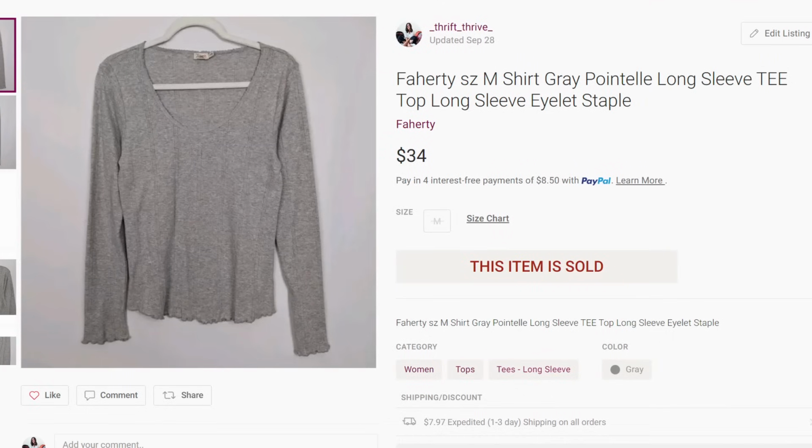So in my last video, I just talked about how I ended up finding 2 of these Faraday tees, and I ended up selling the white one really quick, and then right after that video, I ended up selling the gray one. So this is just a really nice long sleeve tee, and it has this eyelet striping in it. This brand does make really high quality items, and their items are normally pretty expensive, and this one ended up selling for $34.